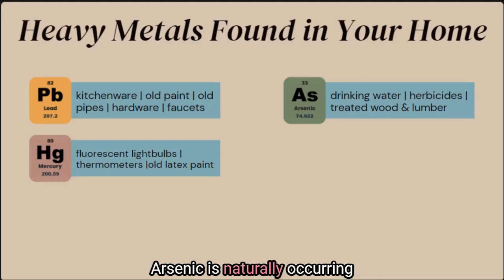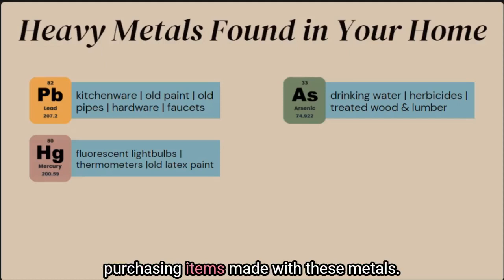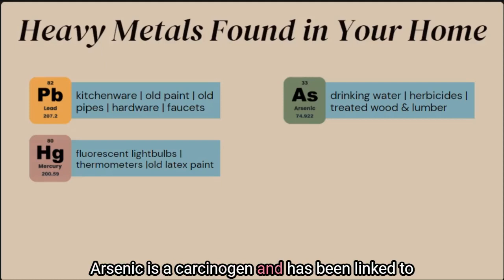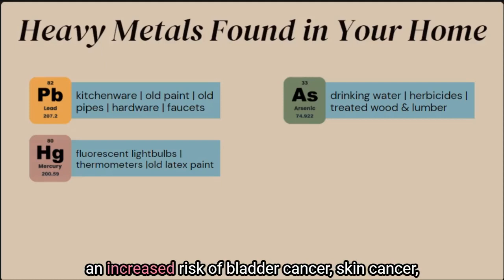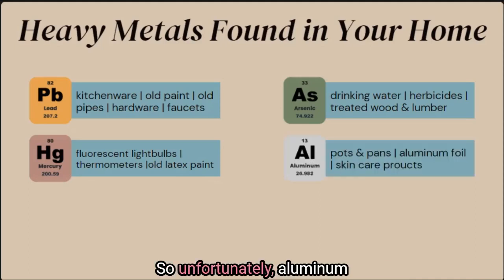Arsenic is naturally occurring in some other metals as well, such as cobalt, gold, nickel, and lead. And so it's good to be aware of when purchasing items made with these metals. Arsenic is a carcinogen and has been linked to an increased risk of bladder cancer, skin cancer, lung cancer, kidney cancer, and liver cancer.